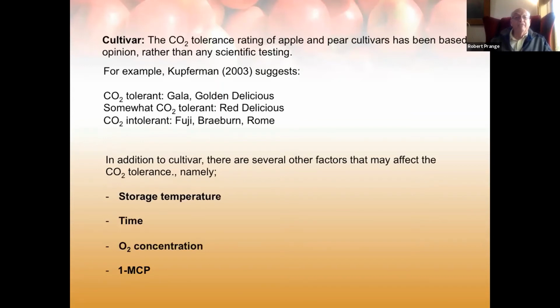So I'm now going to identify at least the following factors that we have to think about. There may be others, but these are the ones that I'll present in this presentation. The first is the cultivar. CO2 tolerance rating of apple and pear cultivars has been based on opinion rather than scientific testing. Again, using the benchmark paper of Kupferman.